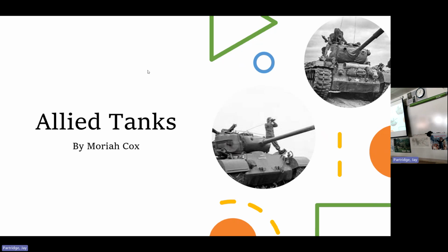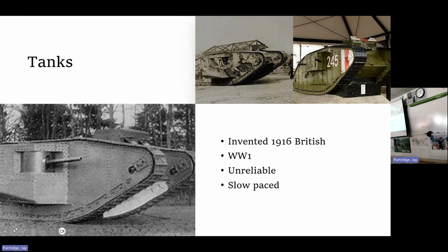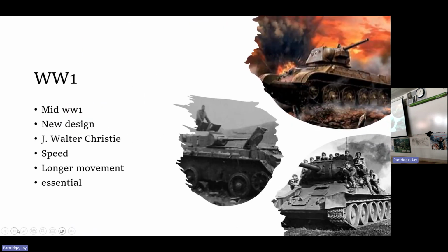Okay, so I did allied tanks. Well, all the tanks that I will be talking about are actually just American. Tanks were invented in 1916 by the British, and at first they were unreliable and very slow-paced. They were first used in World War I. Then in the middle of World War I, J. Walter Christie came up with new designs to make the tanks faster and to be in action longer and to be essential weapons.